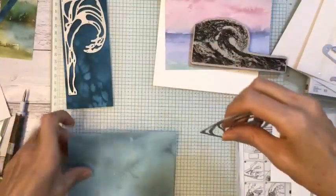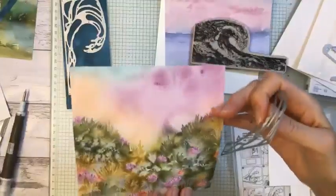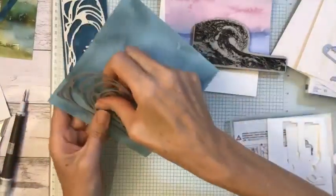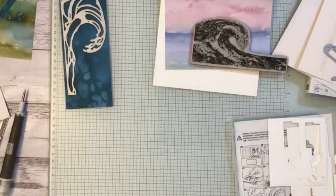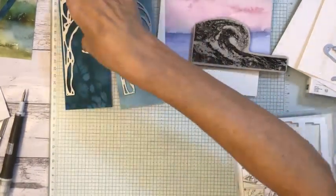And we'll die cut one of these. Oh, that's so pretty on that side, isn't it? Oh, we've got more of them. We've got more, don't we? And then we can layer them. Okay. Let's just do those.